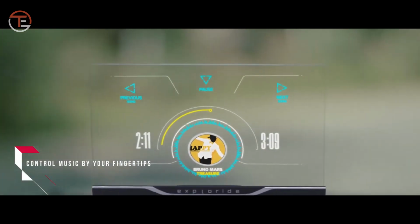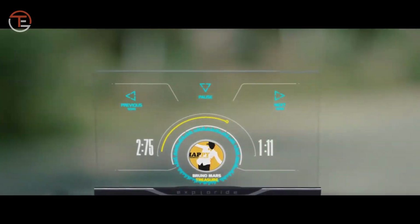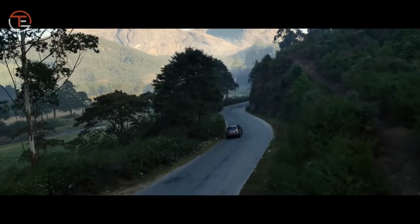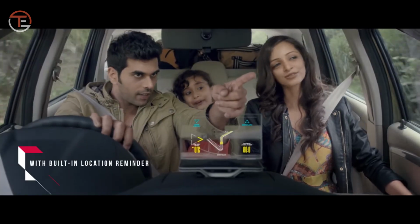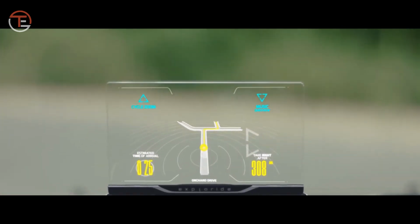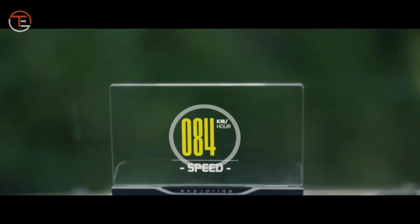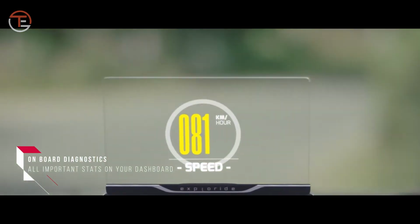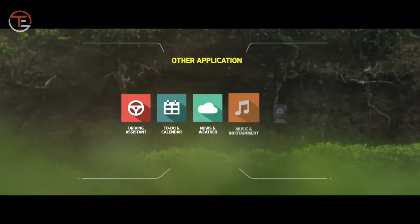It allows you to receive important calls, enjoy talks and track some online radio. It has a voice calling facility that allows you to make calls without having to take your hands off the wheel or eyes off the road. The display of the Exploride also shows you navigation, and with its onboard diagnostics, you get real-time information about the directions, speed, tire pressure, fuel, and other stats that are important to the smooth running of the car. It also offers you a list of apps that you can use as you embark on your journey.